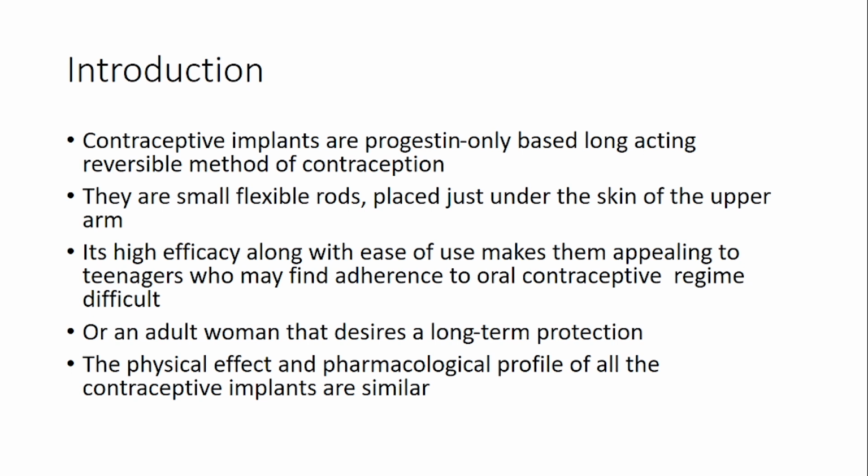It's also useful in adult women who desire a long-term method of contraception or have completed their family size. These contraceptive implants have similar physical effects and pharmacological profiles, and they can be considered one after the other.